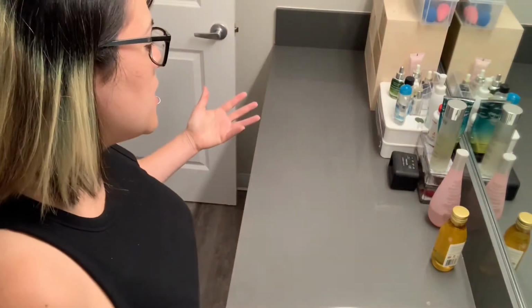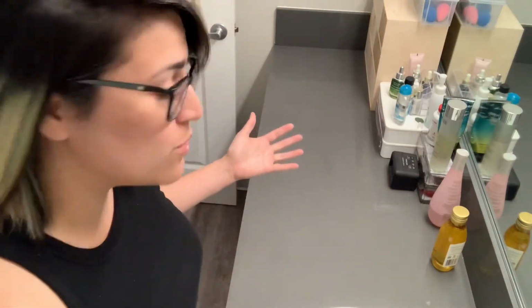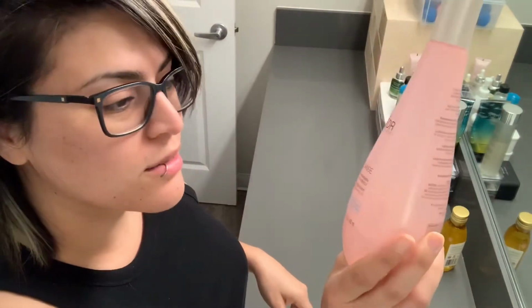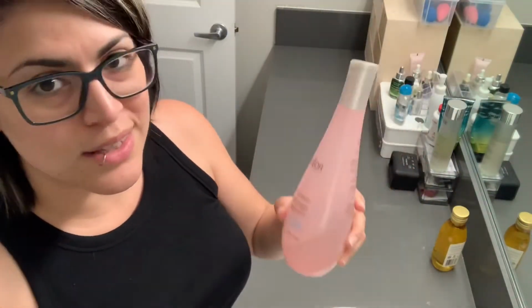So I'm not going to worry about design in this space so much. But I do see here that there is one item that I don't use anymore, and it's this Declutter toner. And I just never use this. I never reach for this, so this is gonna go.